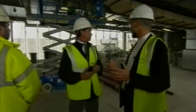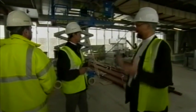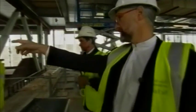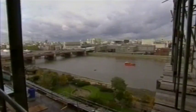The whole principle of trying to get stuff in when you actually need it, for a couple of days and no more, I think is essential. Look at the ductwork that's up here. There's got to be more than a few days' worth of work on it.